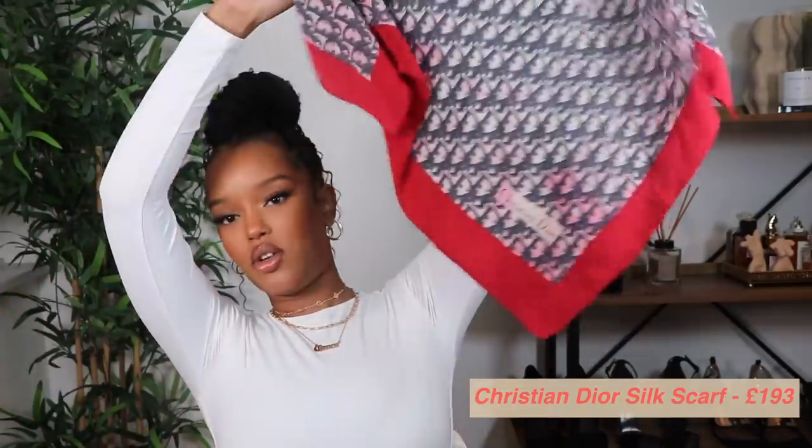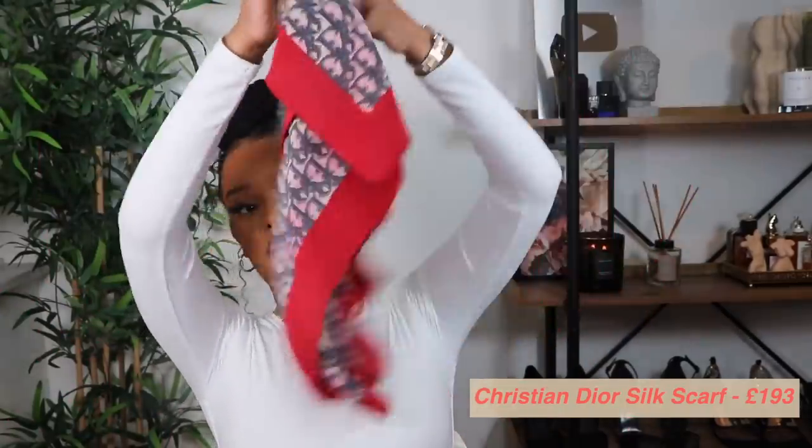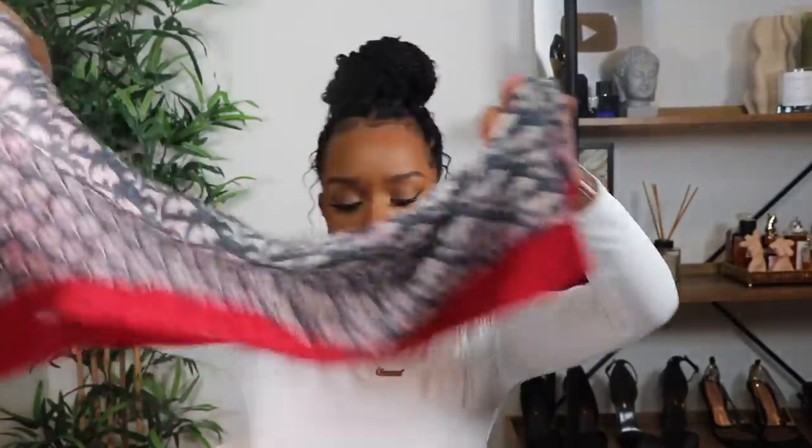So first, I got this scarf. It's a Christian Dior scarf. Nice, simple. It's really big. It's a really big scarf. I can wear this as a head scarf, I can wear this even as a top. I probably would wear it more as a head scarf.